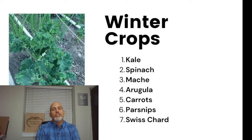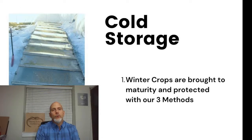If you're interested in doing some winter gardening, then we're going to be looking at a little bit more of the hardier plants, things like kale, spinach, mache, arugula, carrots, parsnips, Swiss chard. The list is pretty long. There's actually about 30, 35 different plants that we can grow either in the fall or winter months total. But that kind of gives you some examples of some of the things that we're going to be growing here.